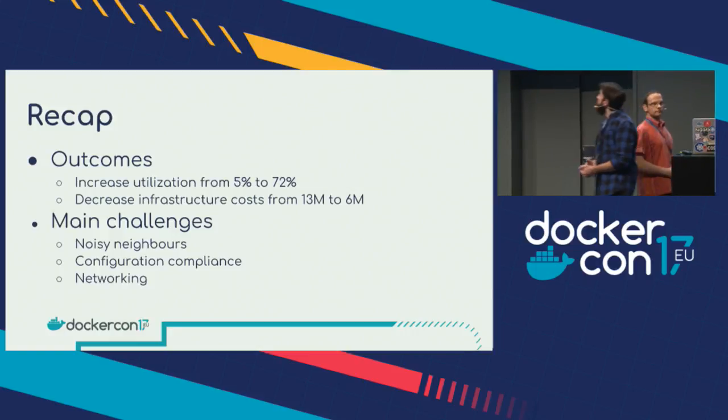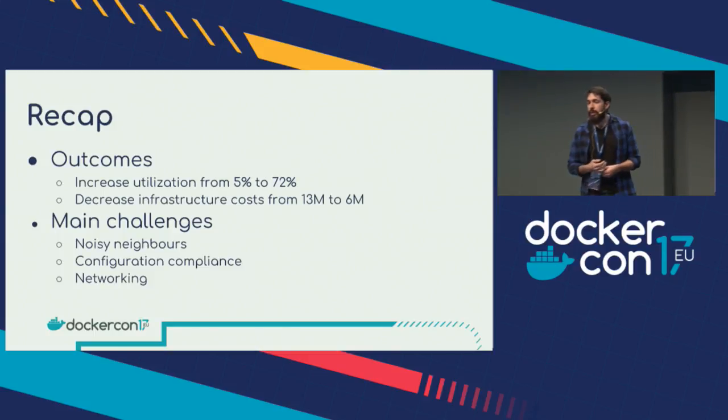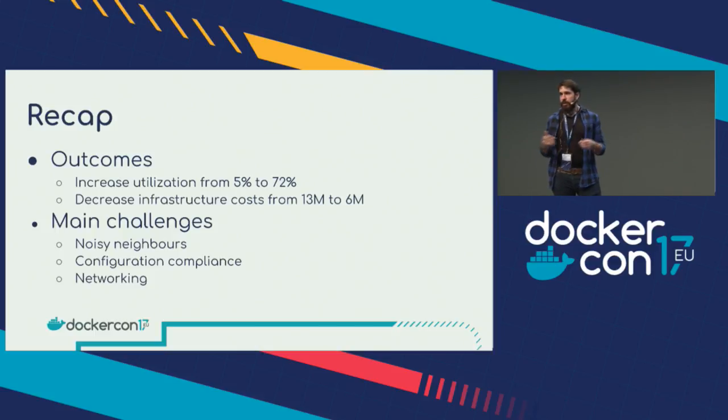Okay, thanks, Łukasz. So just to do a short recap, we have shared some of the outcomes that we can get, especially the increased utilization from 5% to 72% by using this dense consolidation approach. Also, this allows us to decrease our infrastructure costs by a huge amount. And we've discussed some of the main challenges. Of course, there are more.